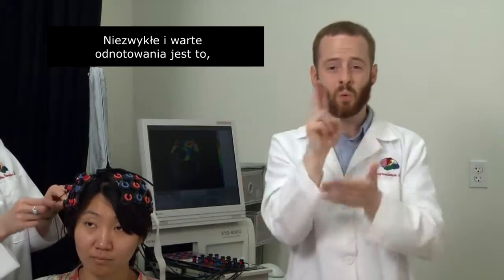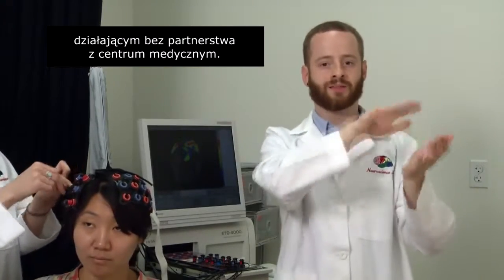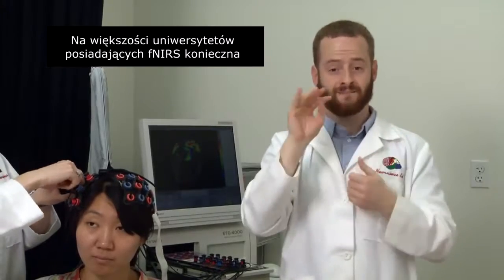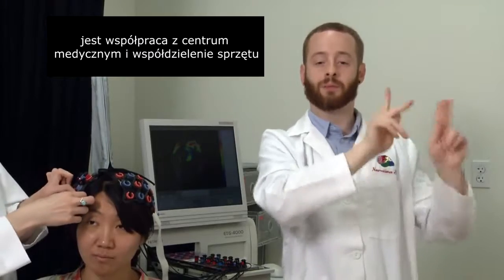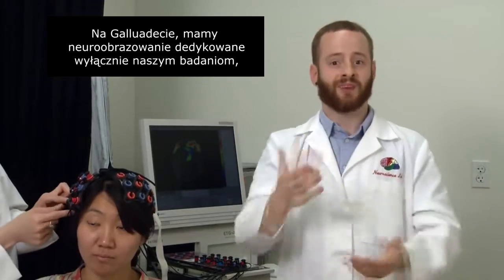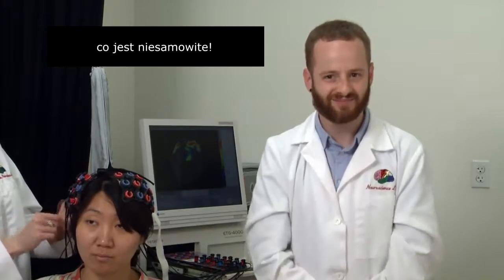Something extraordinary to note is that Gallaudet University is the only fNIRS center without a partnership with a medical center. Most universities with an fNIRS are required to collaborate with a medical center and share the equipment with medical personnel. At Gallaudet, we have research-dedicated neuroimaging, which is incredible.